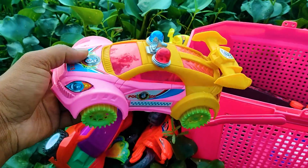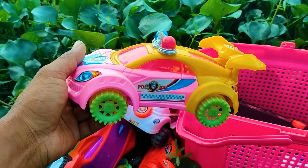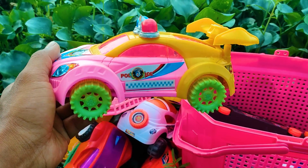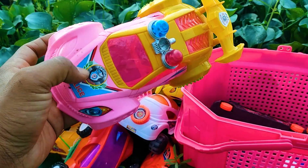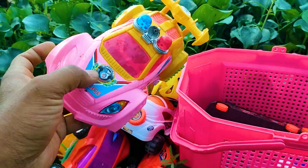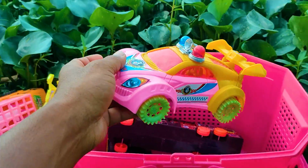Wow, this is also a police car. See friend, here is a police car with many color combinations. This car is a yellow, pink, green and red color combination. So I collect this one here.